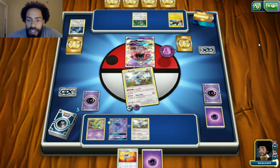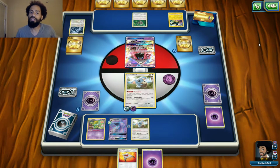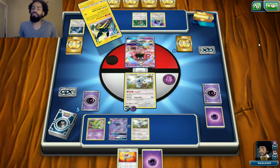Our Espeon is clean. Like, we don't have to worry about it. He's going to be able to accelerate 2 energy, so that's going to do 100 damage. So our Komala's already down. So what we're going to do, we might just actually play Komala.